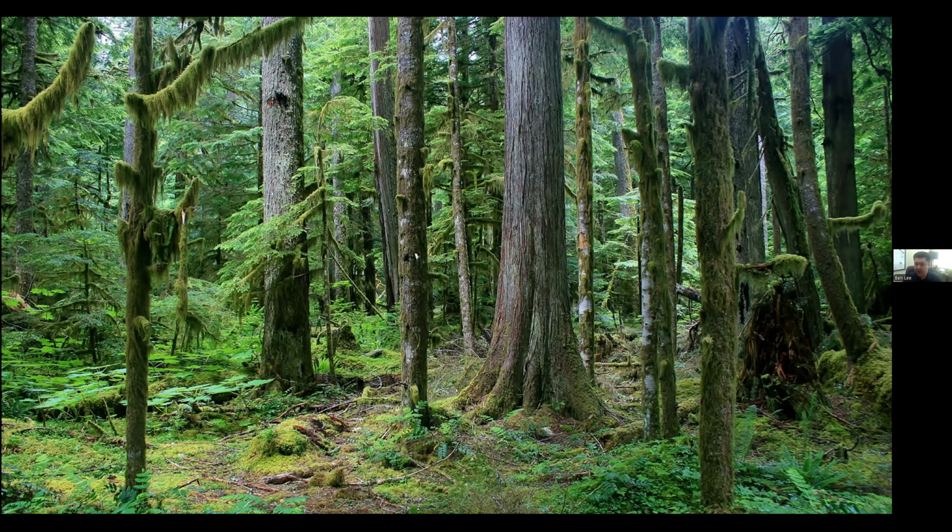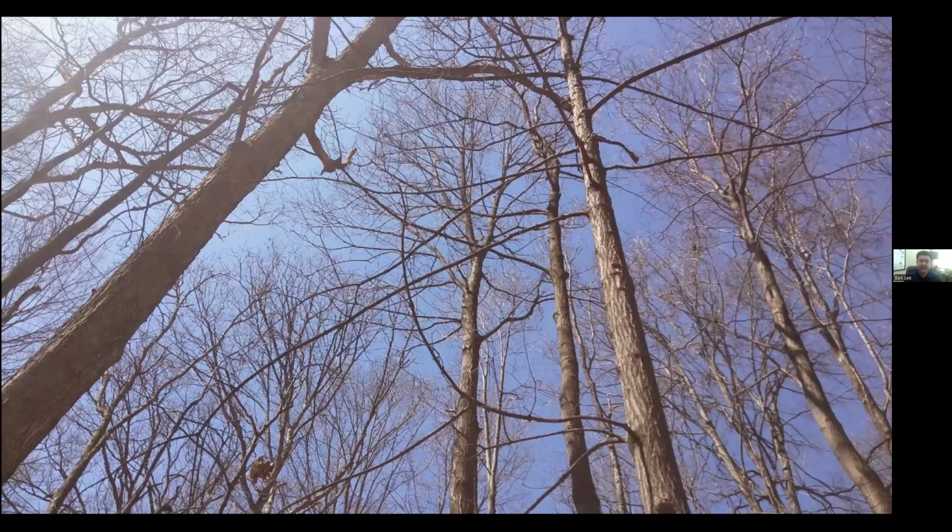Now, when I moved to Michigan for grad school, I was really blown away by how different of a system the eastern temperate forests are from these Pacific Northwest forests that I grew up in. One of the main things that stuck out to me was the difference in the seasonality and the availability of resources, and just how different wildflower communities and plant communities in general look depending on what time of year you sample them.